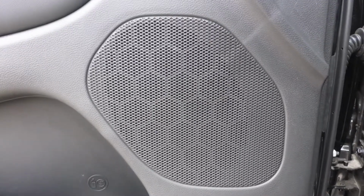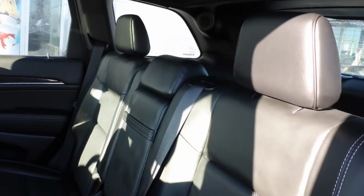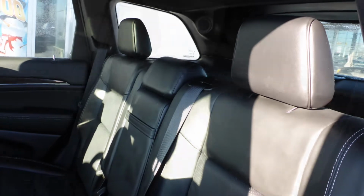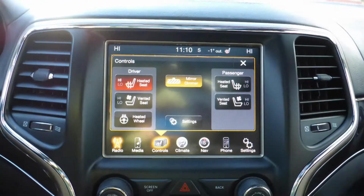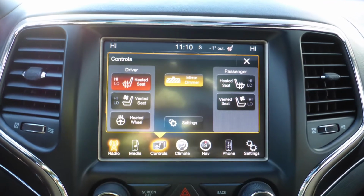amplified speakers with subwoofer. Also, Howard, the interior features an all-leather seating with premium stitching and rear folding seats. As well, all seats and steering wheel are heated along with ventilated front seats.